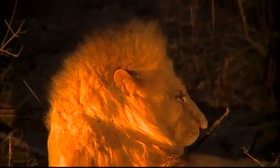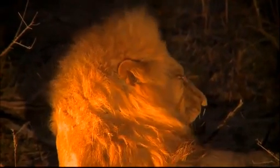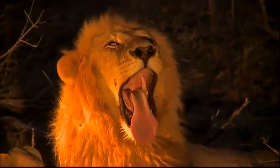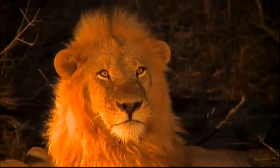And there we can see why allogrooming in lions is so important. That big male trying to get around to his back and struggling. There comes a yawn. Everyone ready? Yay! Lovely big yawn.